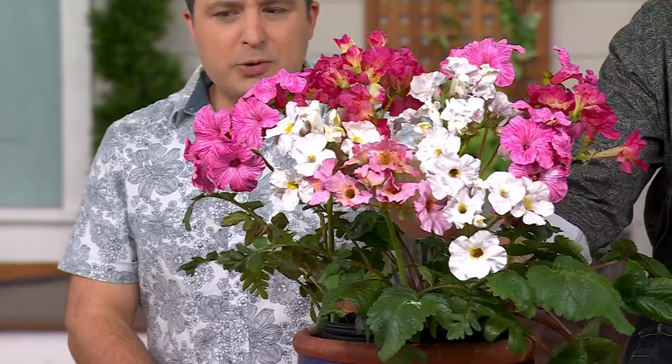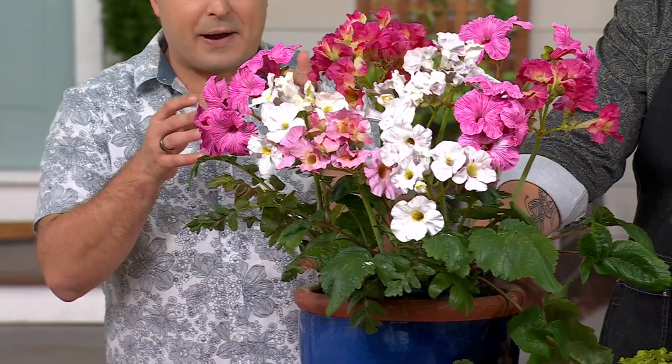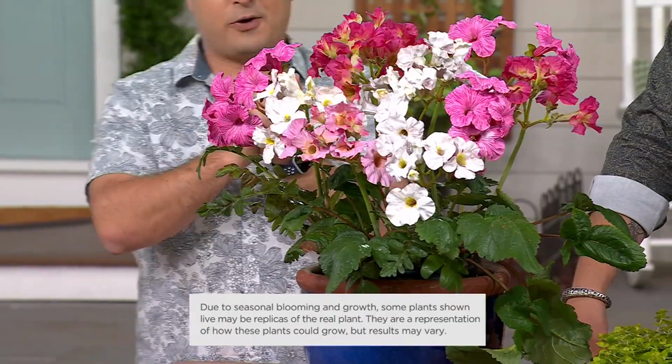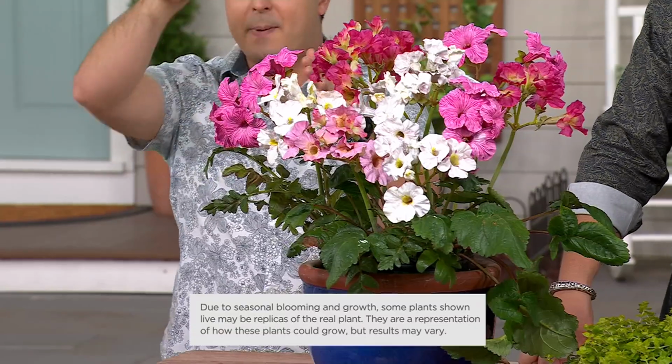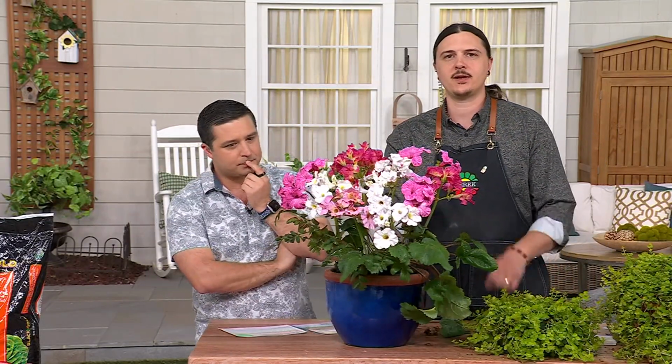This almost looks like an orchid to me. It does have that look. I'm thinking of this because orchids are what we're also using as centerpieces at our wedding. And so my basement is full of orchids right now. There's something that's just flowy and fun and cool about it. That's so true. And I see that here with this. That's a good point that you make.